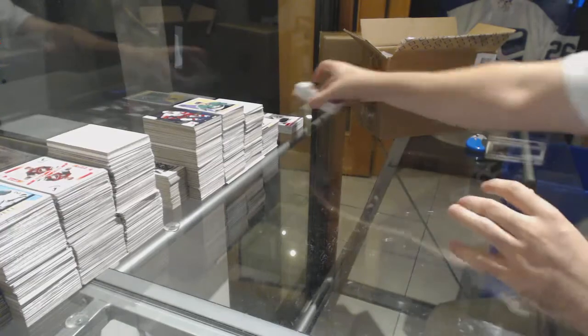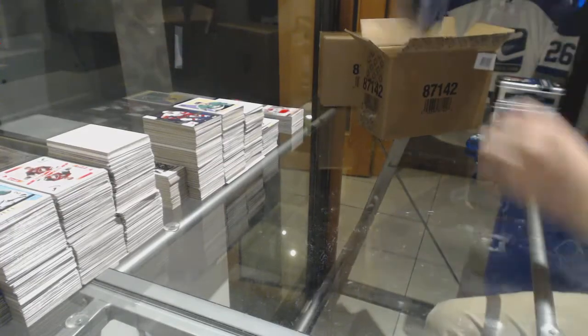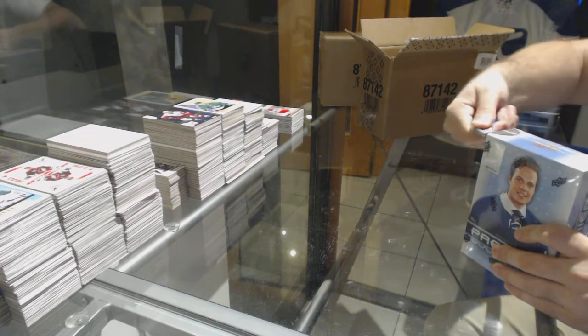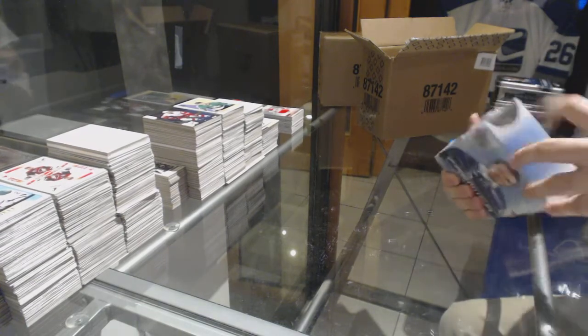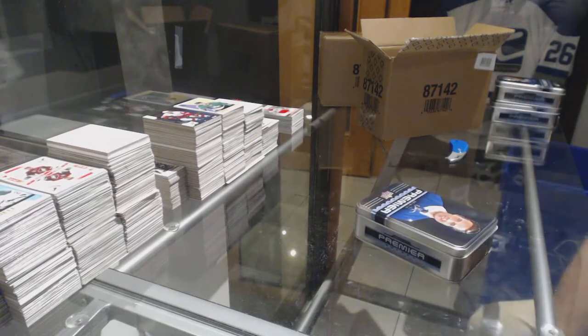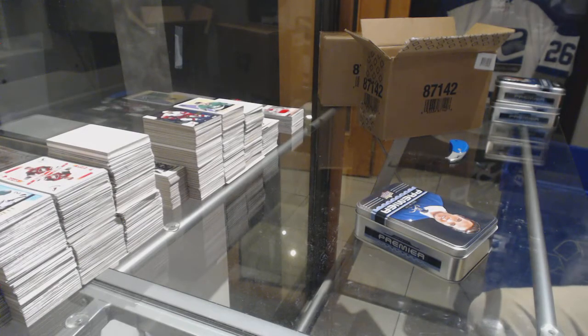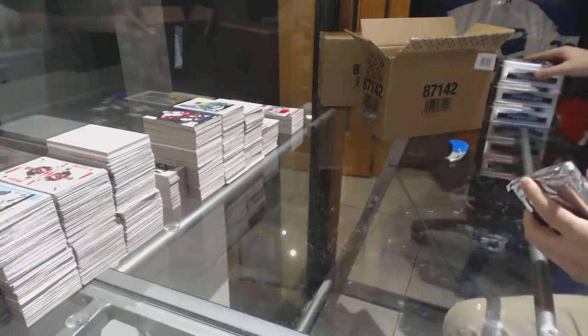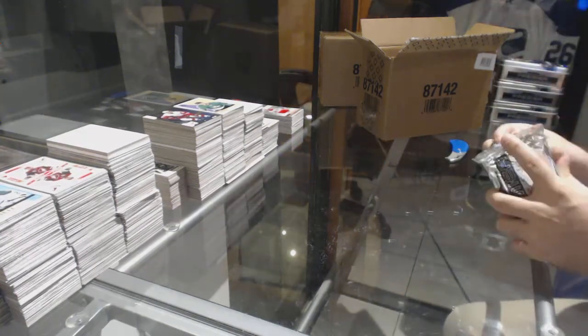Wow. Two solid boxes yet again of Premier. Strome $2.99, Dr. Dre auto, mega patch out of 7, oh sorry, out of 8. Thanks, Mesh.